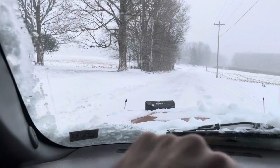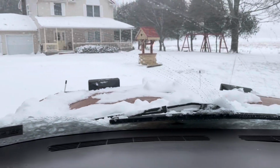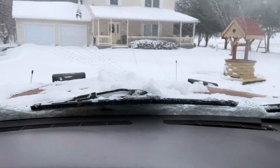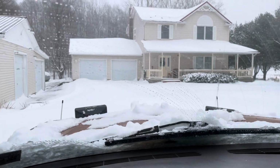Next opportunity for snow plowing. Oh dang, it is heavy here. We're gonna turn the plow here. All right, I'm gonna get out and put the camera on a tripod. Guys, here she is. Man, there's some wind. I apologize for that, I'm sure.